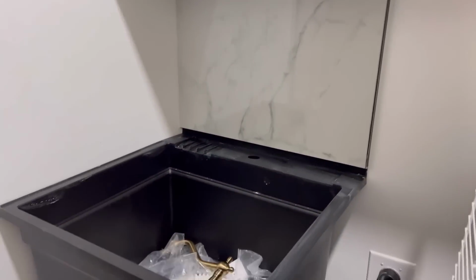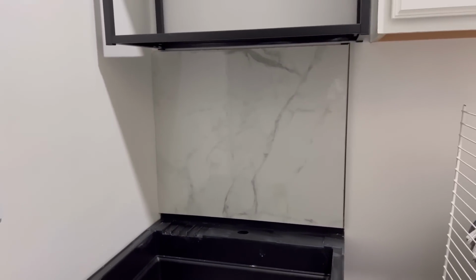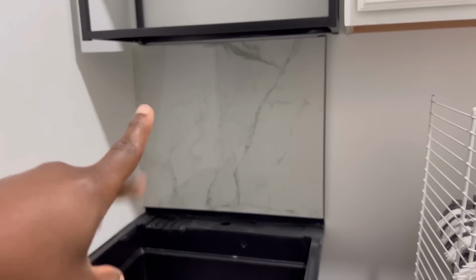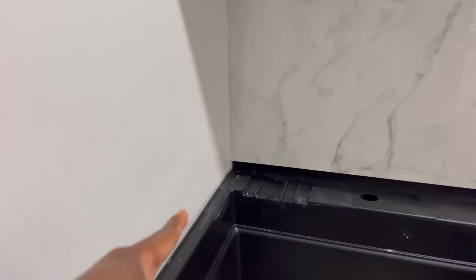Going into our laundry room, everything is still not done, but we finally got our laundry room sink in, and we also want to use the same faucet that we have in the kitchen. And this is the stone, or I should say the tile, that's in the entryway. We have some leftovers, so we're going to use that as a backdrop for this sink, especially with water. The previous sink was nice, but water splattered all over the walls, and it's not safe. So we're thinking about putting something here just to protect the drywall and everything.